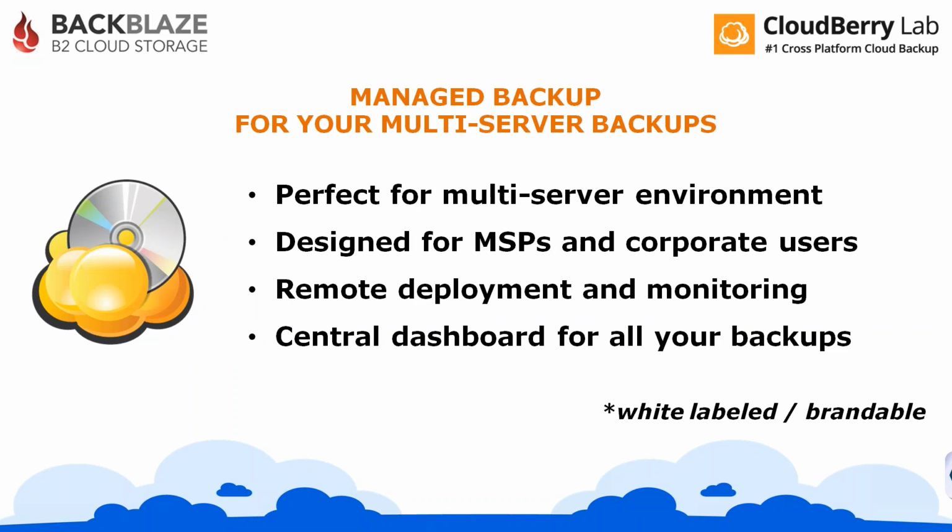And if you have a really sophisticated environment, a multiple server environment, a multi-tenant environment, we can provide you with remote and centralized management tools for all your machines. Even if you have a mix of Windows and Linux, and some of your employees use Mac devices, you can use our remote control that is called Managed Backup Service, and easily integrate it with Backblaze for cost-effective storage, and you're good to go. It is a really good solution for managed service providers.